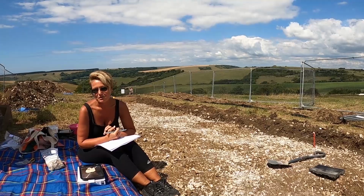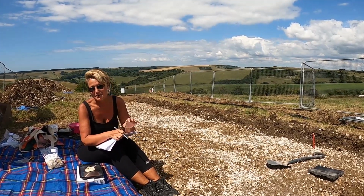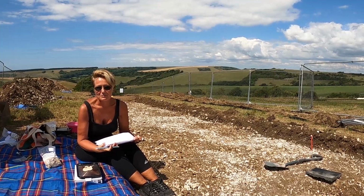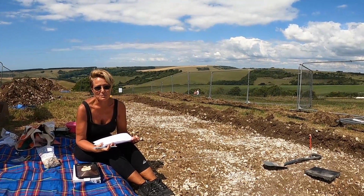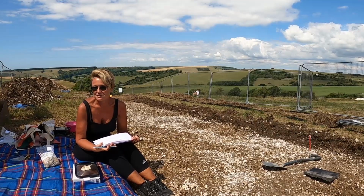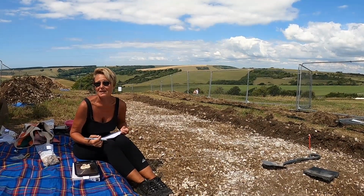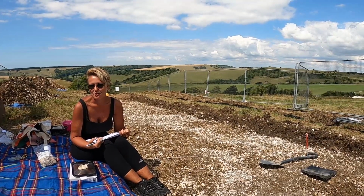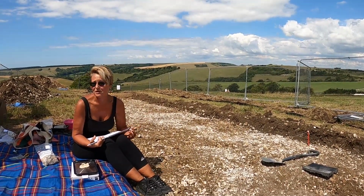I thoroughly enjoy archaeology. I've always been fascinated by it, and to have the opportunity to volunteer whenever I can, it's really made a big difference. You know, as you get out into the open fields and you don't realize what's literally beneath your feet. So yes, thoroughly enjoyable, and meet great people along the way as well.